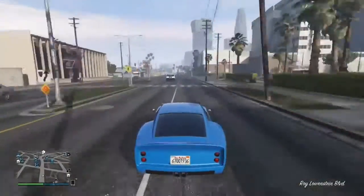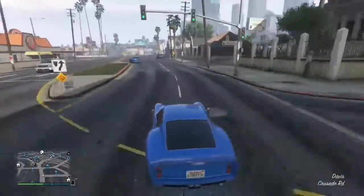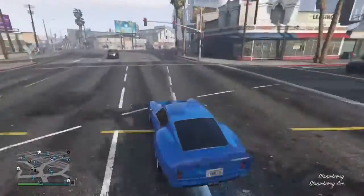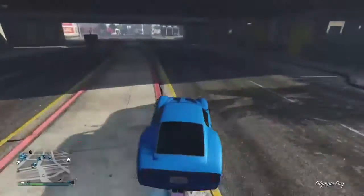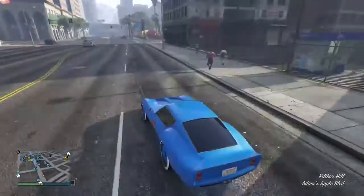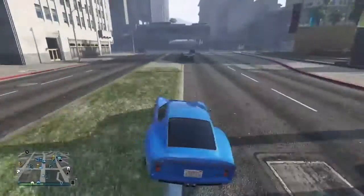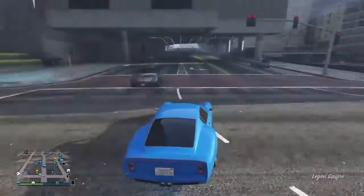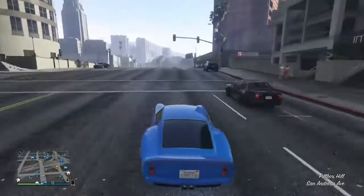But overall, this is a very, very cool car for a whopping 750 grand, I believe, or around that price. But the topless and the regular Stinger version are cheaper than this. I believe that this is worth it because you can win pretty much any race in sports classics if you drive this car here. Because, as I said before, this is the fastest sports classic car in the game. So that's number 2, and here is number 1, guys.